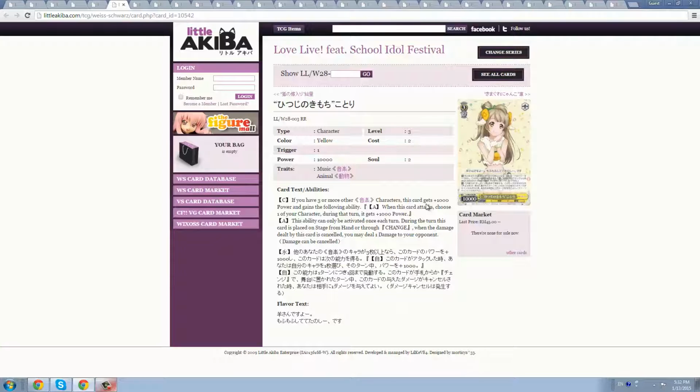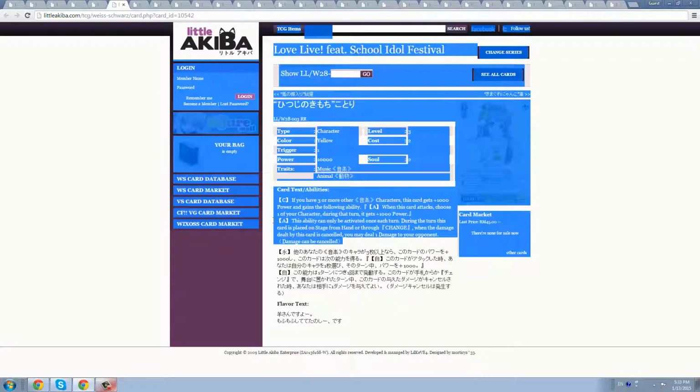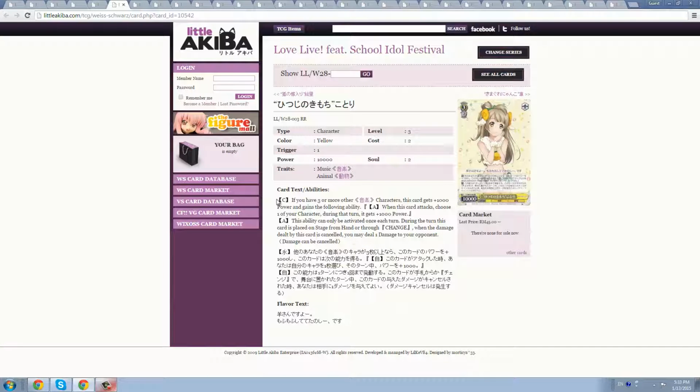And also she has a good on attack. You can give one of your characters plus 1k, and that's any character. So you can give Kotori herself 1k, so she can be 12k on attack. Or you can give another character plus 1k. A good example would be the Nico from the first booster, the 3-2 10k clock shooter Nico. That's a really good card you can give plus 1k power to. And she also has Flare Trigger, which is also very good. Flare Trigger and big power for 1 turn, or possibly 2 turns, because she's 11k base.